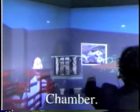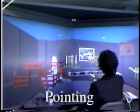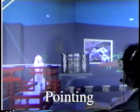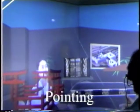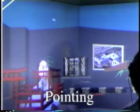As you can see, there is a green bounding box surrounding the chamber of this portable shrine, telling me that the computer understood what I said. As you can see, there is a laser coming out of my finger, and as it touches the different objects, there is a white bounding box surrounding them, telling me that they are in my pointing direction.